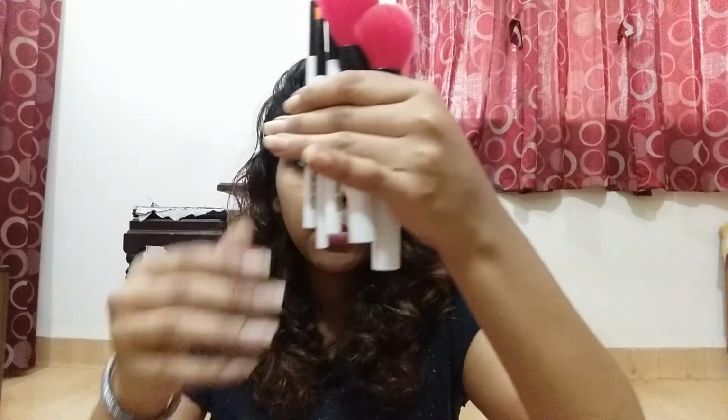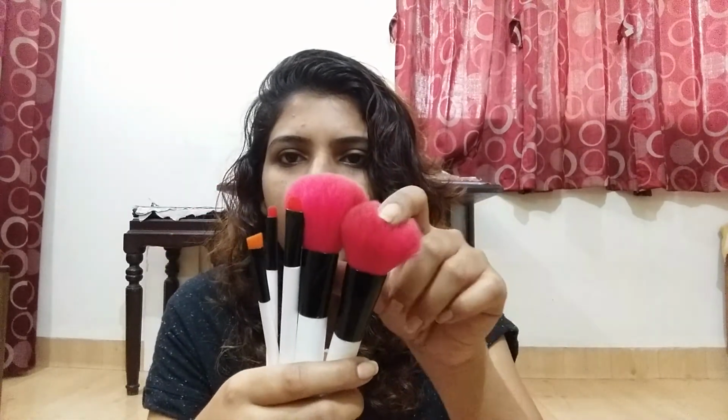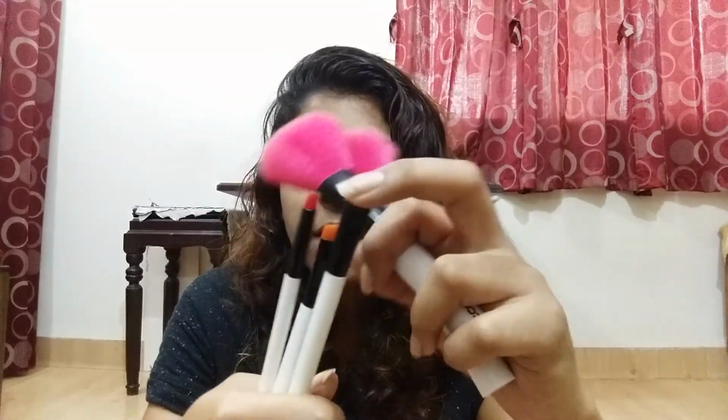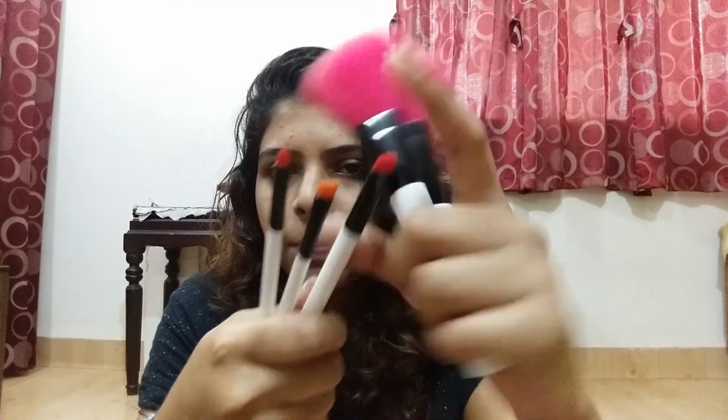So the first thing that I went in and bought was my Calabar brush set. You can see Calabar here. Basically I bought one foundation brush, one blush brush, and a few for the eyes. These can be used differently to shape and do your eyebrows. You can use these for your eyes and this for your face. This is practically all I use.